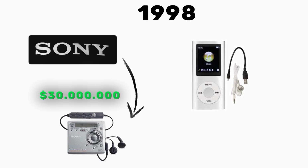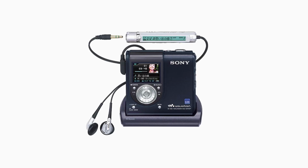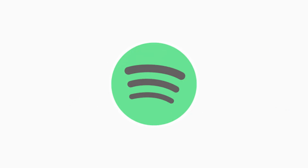Sony kept making minidisc hardware in shrinking numbers for another decade, but by the time recordable, rewritable discs were affordable enough for you to actually want one, the iPod already existed. The last minidisc hi-fi system shipped from Sony in 2013, almost 2 years after Spotify had already launched.